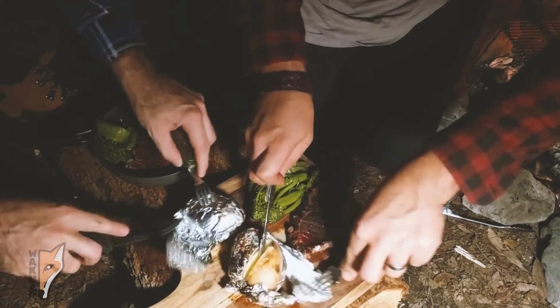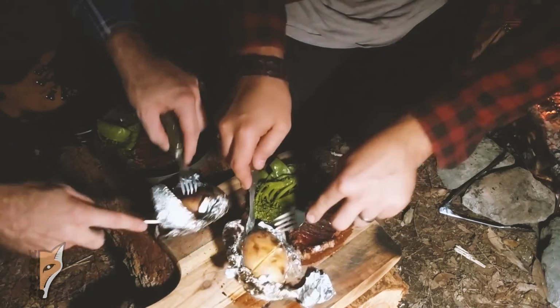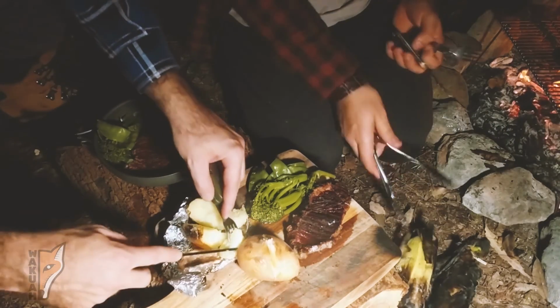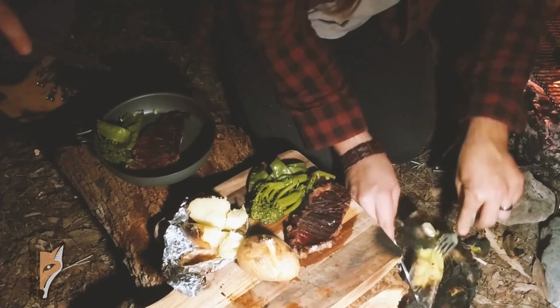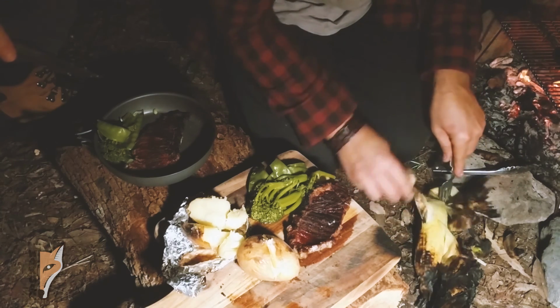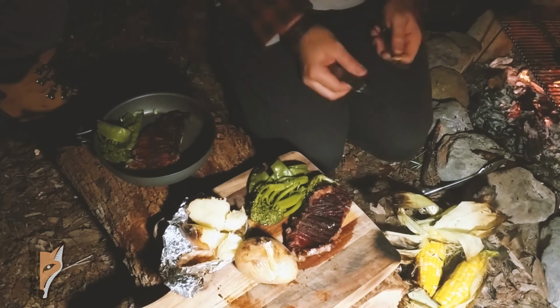Beautiful. They are perfectly cooked. Experimental corn on the cob. Be interesting to see how this works. They smell amazing actually. Can you smell it? Mm. Look at this husk. Look at that. Yeah, that's a good meal.